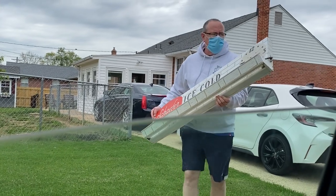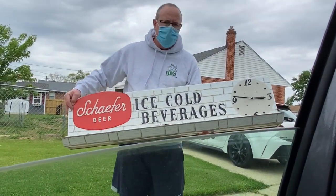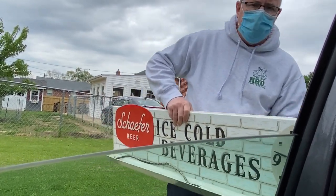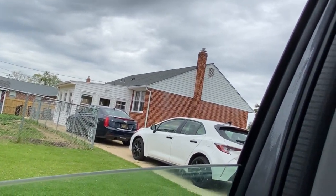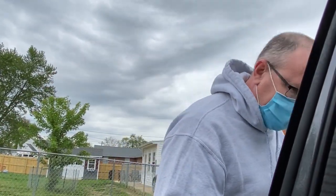This is why I constantly am looking. I gotta replace this cord. This is all metal. It weighs probably 15 pounds. This is a nice one. And this will go nice in somebody's bar one day when I have it fixed. See you back at the house.